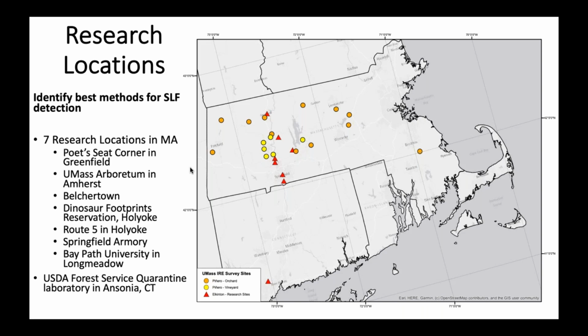Really would like to thank the folks at Greenfield Parks and Recreation, UMass Arboretum, the Trustees of Reservations, the National Park Service for letting us use the Armory, and Baypath University. All locations had stands of Tree of Heaven that we were able to set up our traps and continue monitoring at.